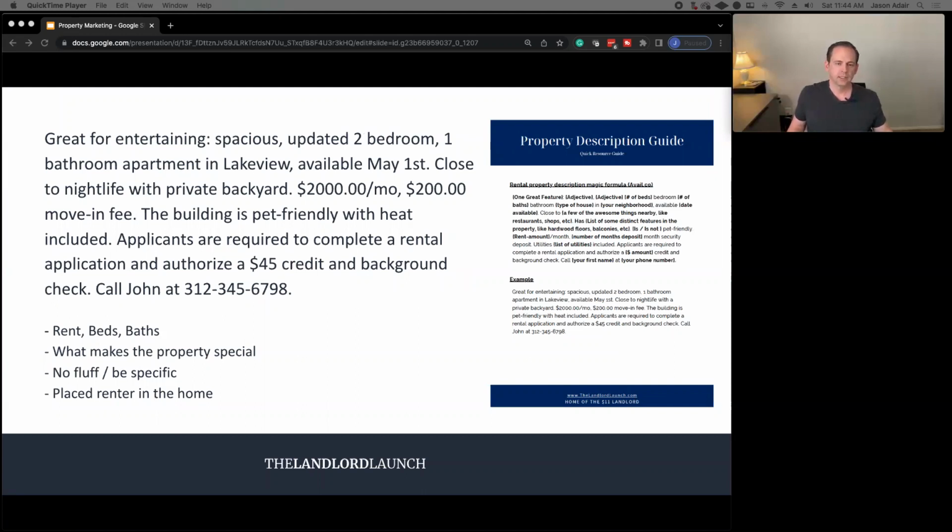Again, where credit's due, I think I stole this from avail.co, so go check them out. They have a lot of cool resources, but to make this easy to get back to later on if you want to use this, I have a cheat sheet that I put together for you. Yes, it is avail.co, I put it right on the cheat sheet for you. But here's an example: great for entertaining, spacious, updated 2-bedroom, 1-bathroom apartment in Lakeview, available May 1st. And then I continue on with it.